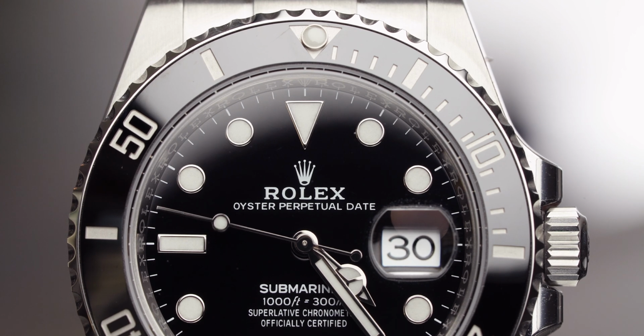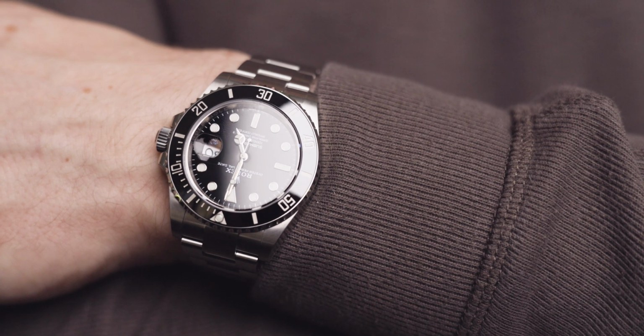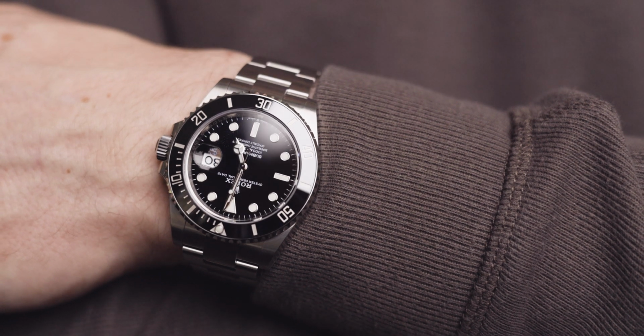So although I like the style of the Omega, let's get onto the Rolex. The Rolex has that more prominent feel. It has more prominent teeth, and it is, with a thick wetsuit on, that much easier to turn. So I suppose it's what you want to go for.